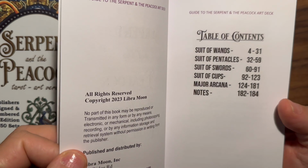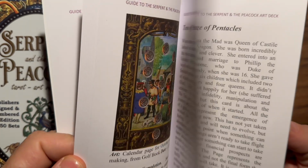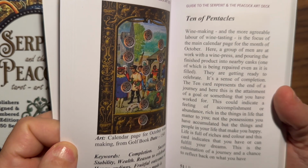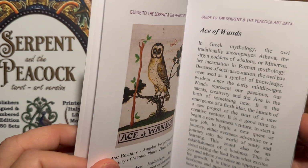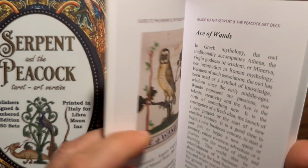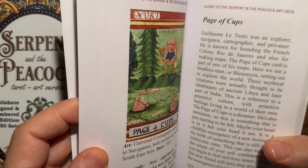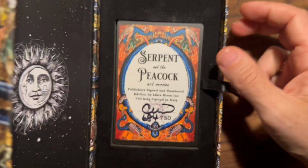And this is the table of contents. You can pause there and take a look at that. It gives you a picture of the card, and it gives you the meaning of the card on the other side. And that's pretty much all there is to this book. It jumps right into the major arcana and into the minor arcana, but very well written, and just a beautiful book. Let's open up this beauty and let me show you what's inside.